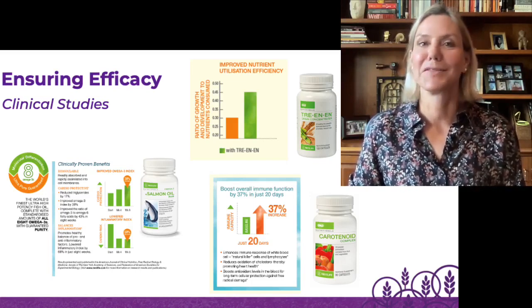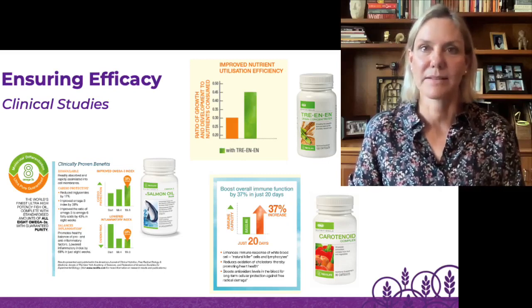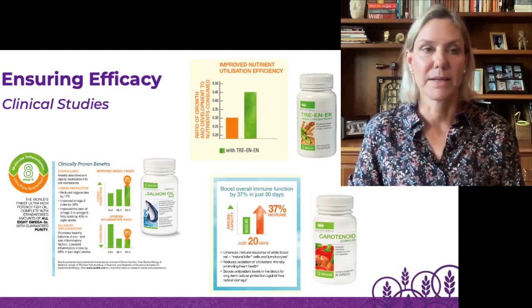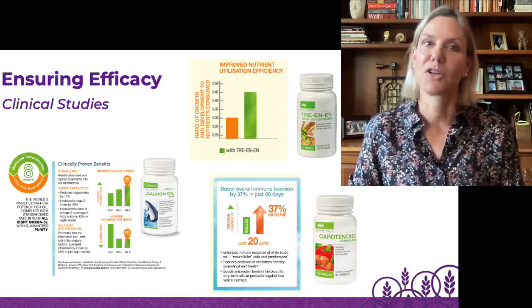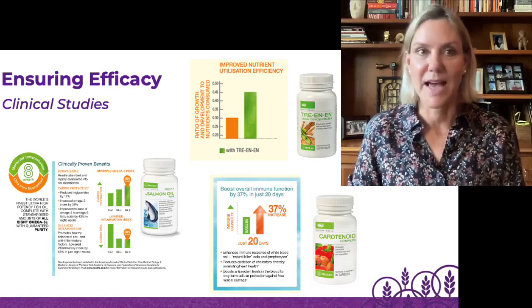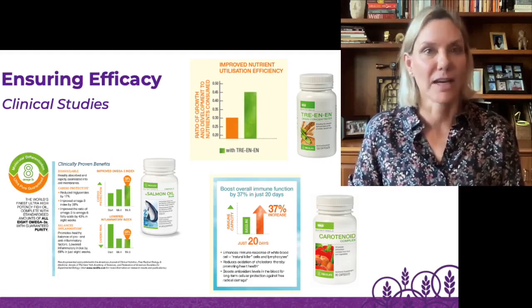Finally, we have salmon oil plus. Salmon oil delivers omega-3 fatty acids. In cell membranes, omega-3 fatty acids regulate cell function, decrease levels of inflammation, and protect from heart disease. How do we test for efficacy? Well, we set up a study to address just this, because NeoLife wanted to confirm the heart protective effects of salmon oil, of omega-3 fatty acids, as delivered in salmon oil plus in healthy people, much like our distributors.